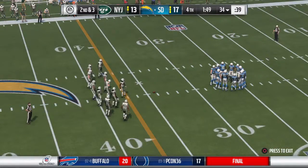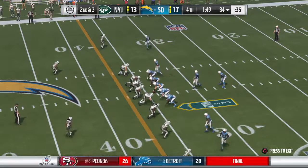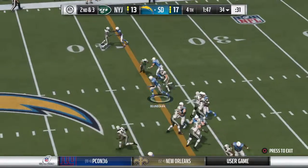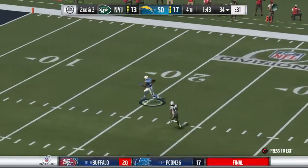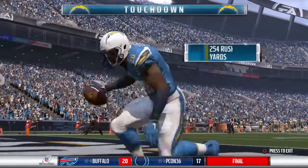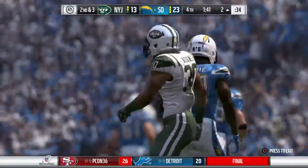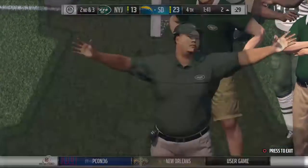So the defense had a chance to catch their breath, and now they're back out and ready. They'll give it to him right up the gut. And some room to work. 30, 10, 5, and all the way in. Touchdown, San Diego. A great effort there. Saving his best for the playoffs with his 3rd touchdown of the game.